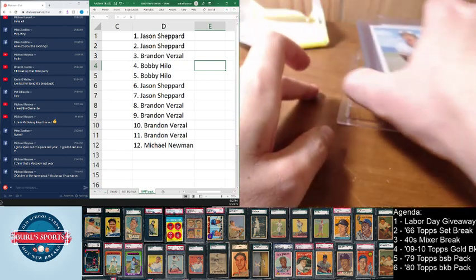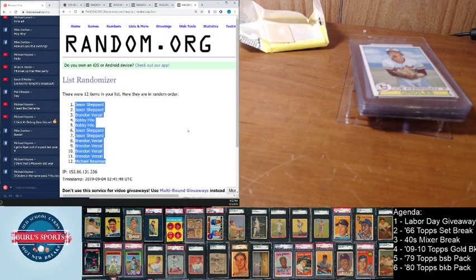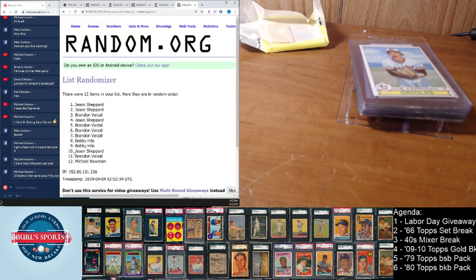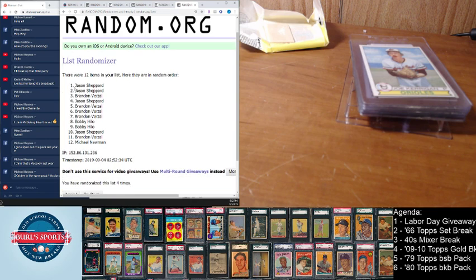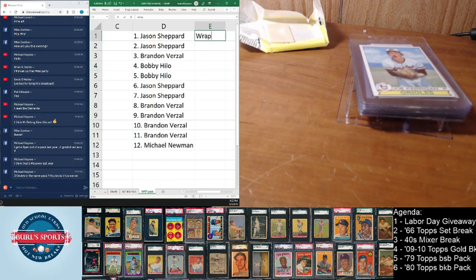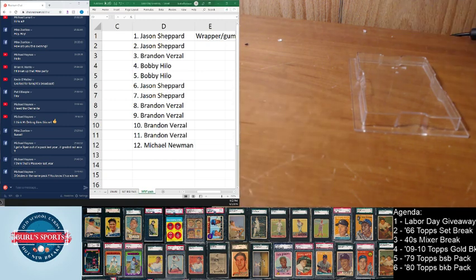Right. Now we need to random off the gum and the wrapper. So we'll do those together. So we'll just random it one extra time. Whoever's name comes out on top gets the gum and the wrapper. Right, there you go. It's Jason. All right. So there you go, Jason. Just what you wanted. Right, so set these to the side here.